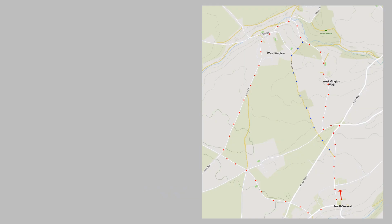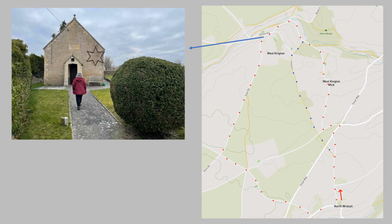Well, let's have a look at the downside of this circular route. Let's have a look at how the walk heads down and back towards North Wraxall. On your way, you might stop and look at the Mount Zion Baptist Chapel. It might be open, it might be locked, but when you get home, perhaps you'll find that it does have quite a busy YouTube channel giving an account of itself.